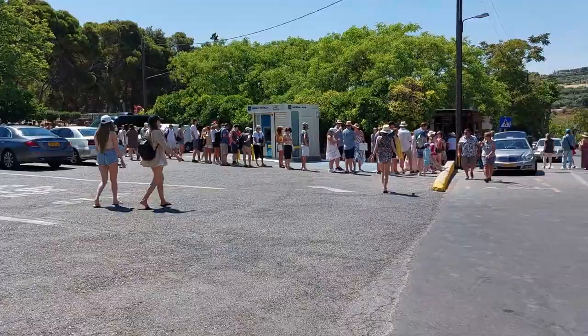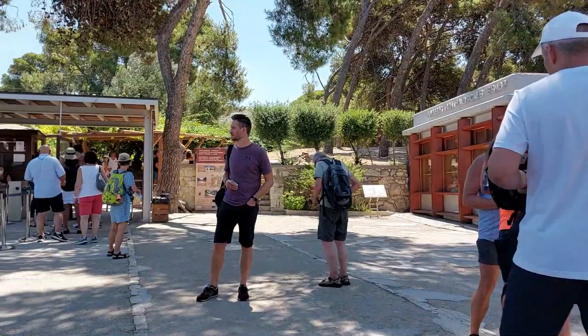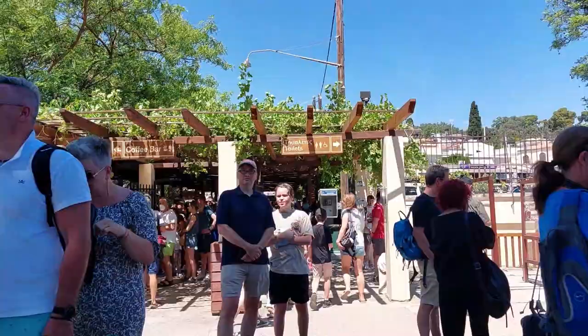This is the queue outside the archaeological site. There is no long waiting time, but if you want to skip the line, you can look for a tour guide who is happy to show you around this beautiful place.